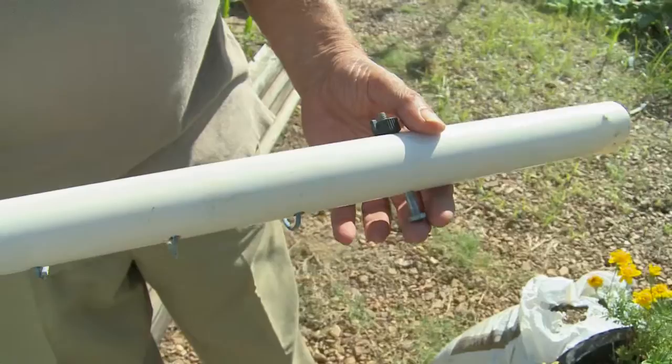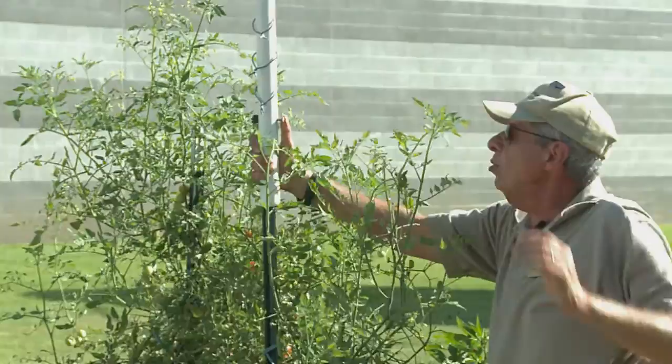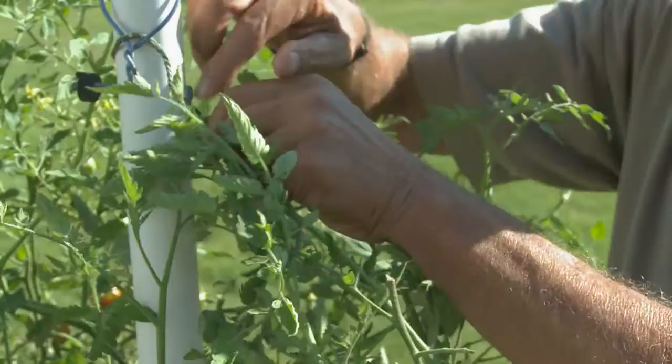They're very easy to install. They just slide over the top. Now this one's going to fit a little snug because the T-post is a little bit bigger than normal, but there, it's down to the bolt. The bolt will keep it from sliding down. Now all we have to do is tie it to the post. And that's the purpose of the loop.